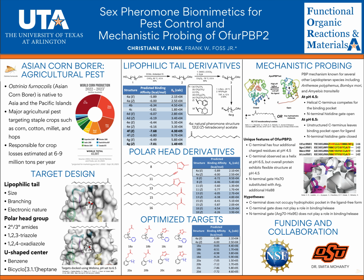The next series we're working on is the polar head group derivatives. Based on the binding assay results that we get for these two series, we'll be able to modify our optimized targets, taking the best features and adding them to that U-shaped scaffold. And just from the sample targets we docked for the optimized series, these are predicted to have much higher binding affinity, which is promising.